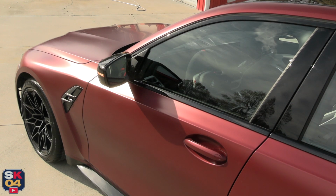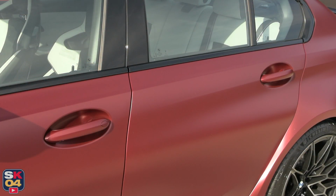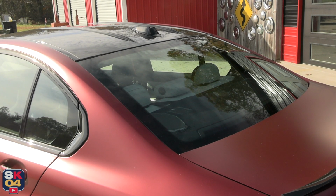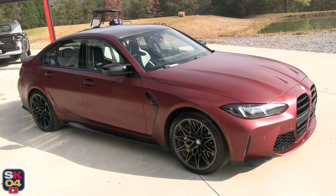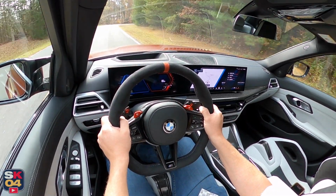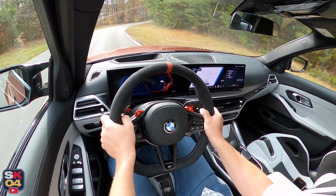This example is equipped with quite a list of optional extras, including the carbon package, executive package, parking assistance package, driving assistance professional package, and more. There's a massive list of exterior colors to choose from as well, plus a huge palette of extra cost individual colors. This example has one of the individual colors known as Frozen Persimmon Red Metallic.